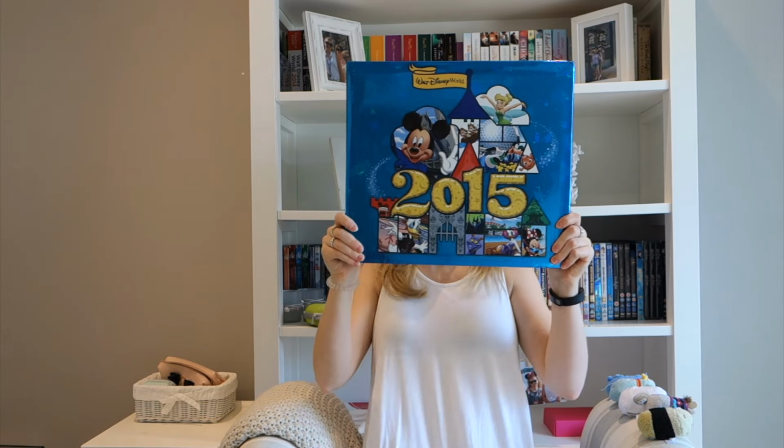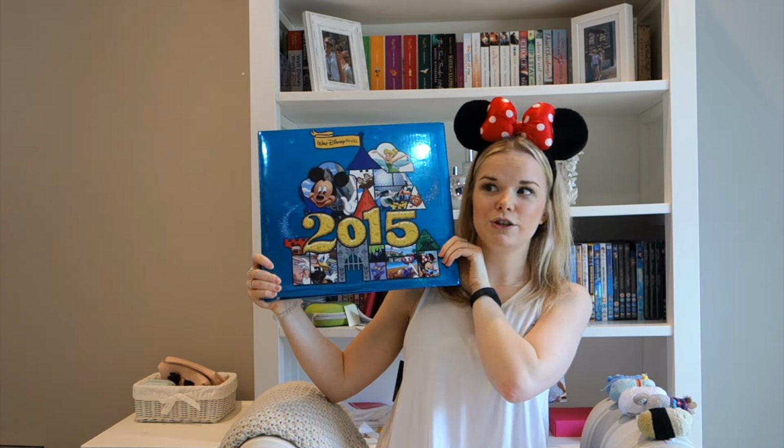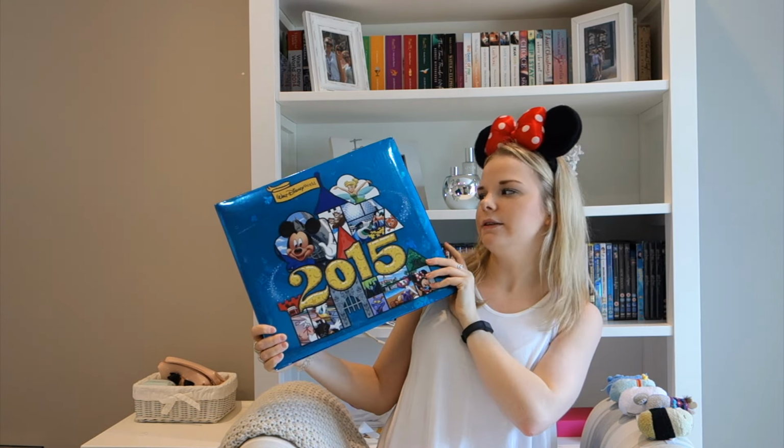So one thing that I do is I scrapbook, and Walt Disney World provide scrapbooks of different sizes for you. In 2014 I only bought the small version because obviously I was only there for a week, so there wasn't a lot to put in, but as I was there for 2.5 months this year, I bought the big version! So this one you can't get anymore, obviously, because it's 2015, but they do always have an annual version, so this year they obviously have a 2016 version.